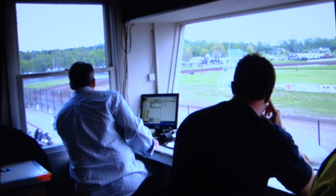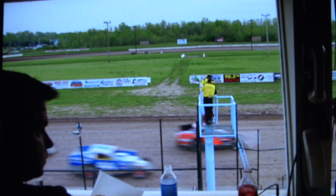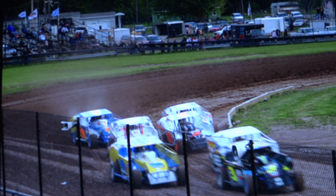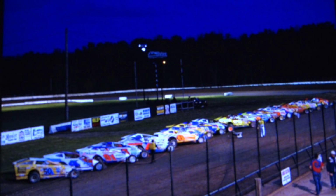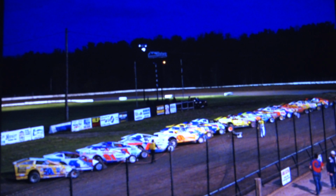Here's a look in the tower. There's Jeff Farney over on the left. That way, because you got that pole, you got that little post right there, so it's kind of tough to see everything. And there's the look at the start-finish line as they come by. And it's time for some modified action at Canandaigua. You can tell it's early because the bottom groove's worked in, but they haven't worked it out yet. So they'll have probably a little bit of work to do on this one. And there's the lineup for our feature race here later that night.